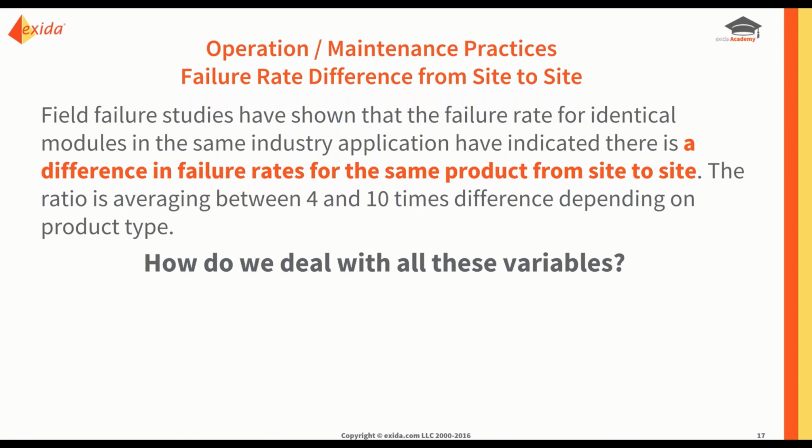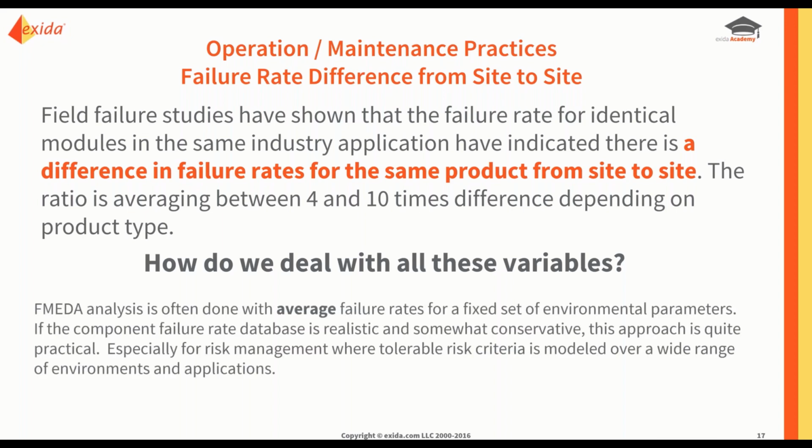Well, think about all the variables we've discussed, and we have to ask ourselves, how do we deal with all these variables? You can get yourself so wrapped up in the level of detail that you choke. You can't even generate a failure rate prediction if you get so wrapped up in it and think about everything all at once. So how do we move? We prioritize. Failure mode and effect analysis is done with, we start with average failure rates for a fixed set of environmental parameters. Let's start right there.